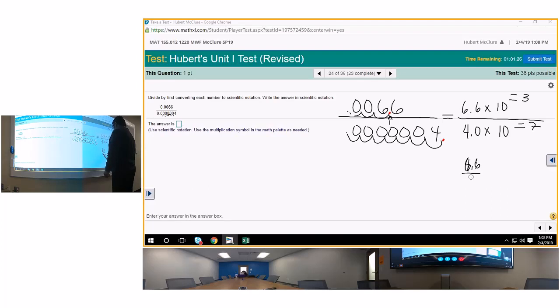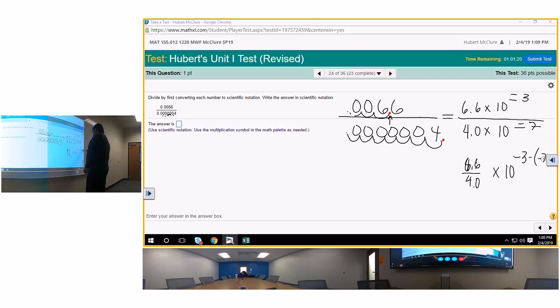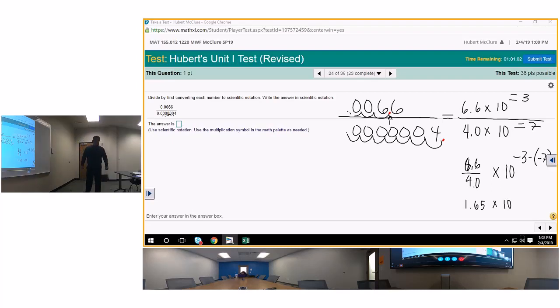I'll just do it in my head. 6.6 divided by 4.0 times 10 to the negative 3 minus a negative 7. 4 will go into 6 one time. That'll leave 26. That'll go in 6 times. 26 and 24 will be 2. 5. Somebody see it as 1.65. Well, 6.6 divided by 4. You're right. That's right.